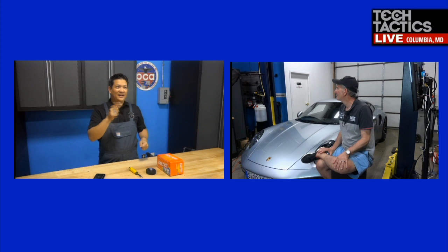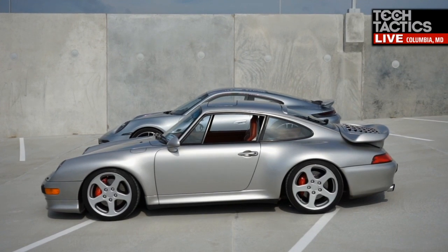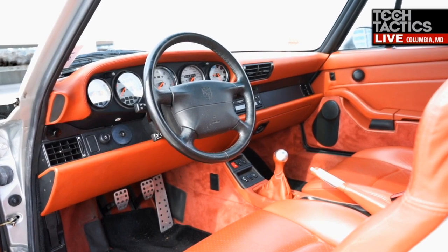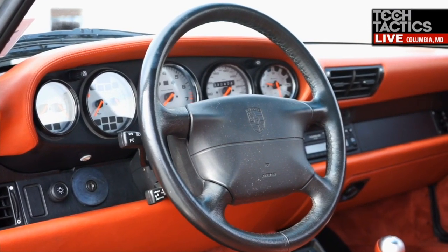However, the 993 Turbo, when it was introduced in 1996, was starting at about 101, 103 with options, which in today's money is just under $170,000. That was adjusted, yeah. It's about $170,000 in today's money, and that was not the Turbo S.